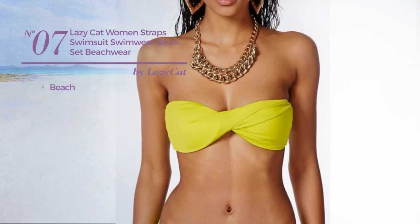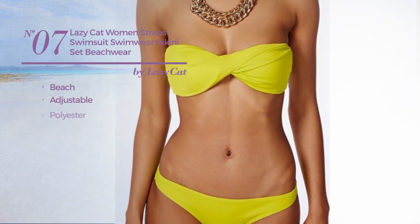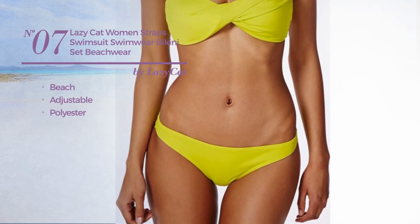Number 7, a beach swimsuit, crafted from adjustable polyester. Available in 5 colors.